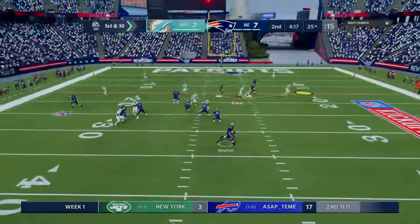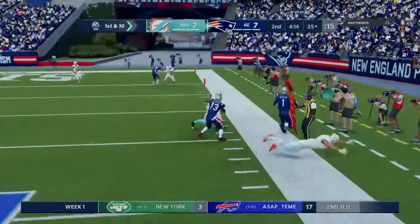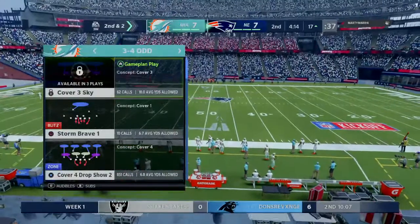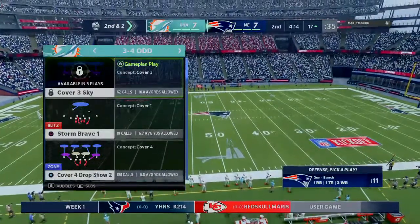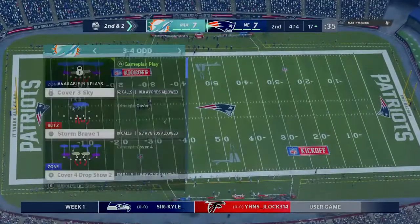They'll try the air now with Newton. They'll roll him out right. And now he's going to use his legs. And he'll go out of bounds in the red zone just inside the 20. He'll get 8 on the scramble there. It'll be second and a couple. Okay, he's not going to get the first down, but this is still a nice job of buying some time and then running to get to the sideline and get out of bounds and avoid the big hit.